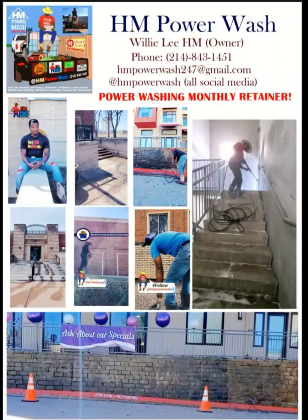And as you can see, you know, just demonstrating again on this exterior cleaning. Really got out, really, you know, did a lot of sidewalks, concrete, walkways. We do dumpster areas. So HM Power Wash, motto: years of stain just to wash away.